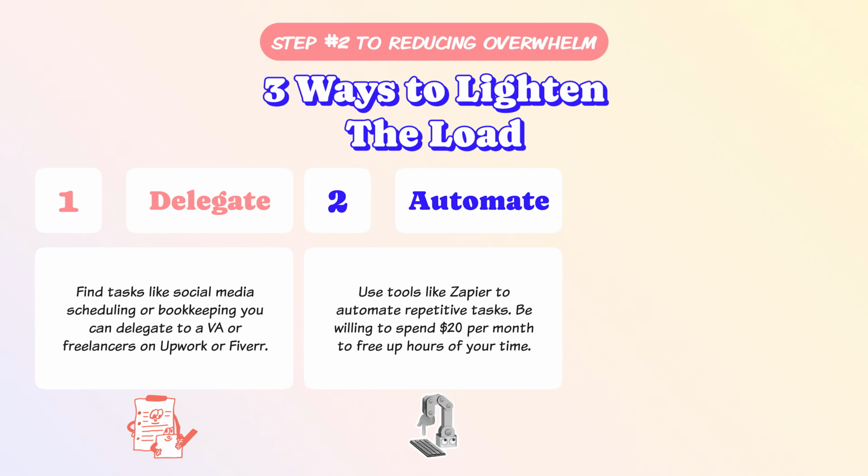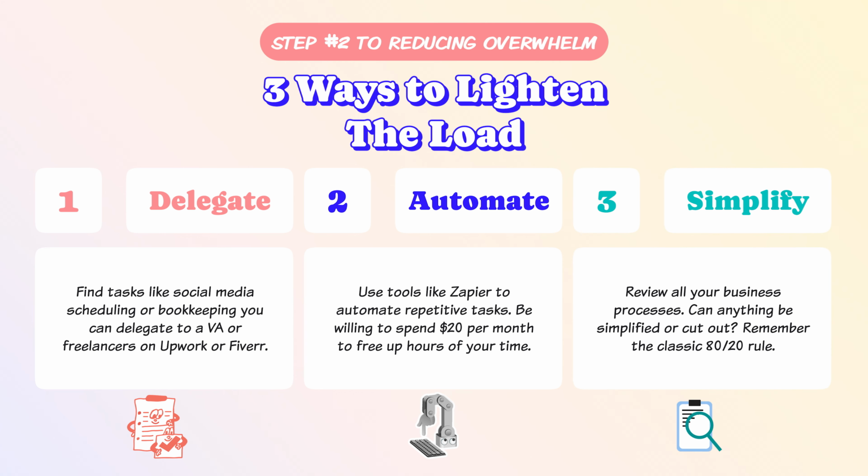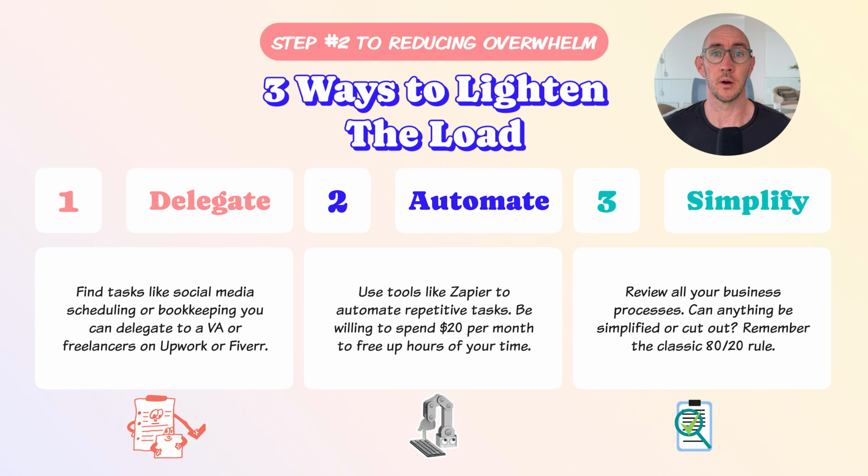Tip number 2 is to automate. Use tools like Zapier to automate repetitive tasks. Be willing to spend $20 a month to free up hours of your time. And tip number 3 is to simplify. Review all of your business processes. Can anything be simplified or cut out? Remember the classic 80-20 rule. Remember, your time and energy are truly precious. You have to focus only on what matters most.